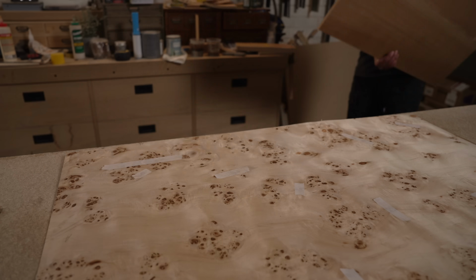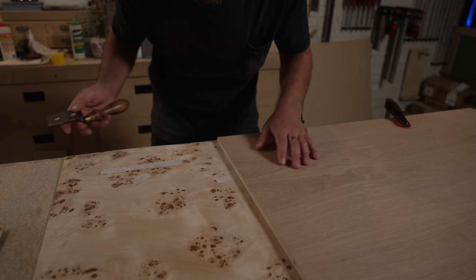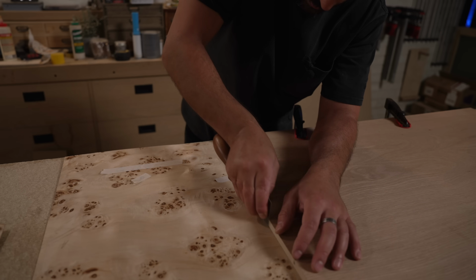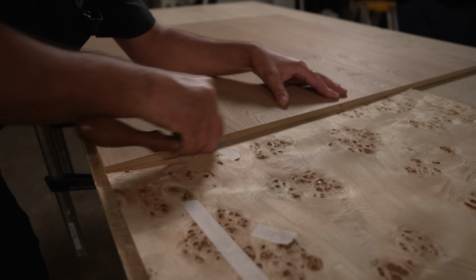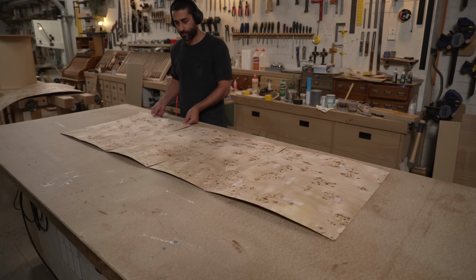Now, one of the key differences between high-end furniture and cheaper pieces is grain continuity. This is how the grain flows seamlessly across components. To achieve this, I've carefully marked and cut each piece so the veneer panels will align perfectly when everything comes together at the end.